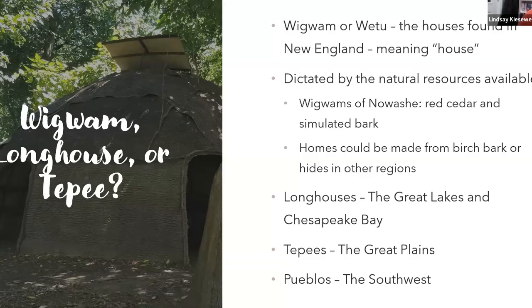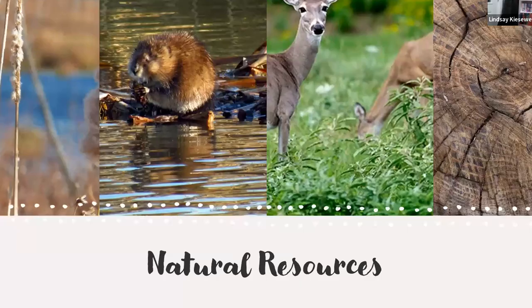And longhouses, that term is more found in the Great Lakes, Chesapeake Bay, New York area. Teepees are the Great Plains mostly. And then there's even pueblos in the Southwest. They're these adobe style dwellings that were modeled to kind of look like cliffs. They're interesting. If you haven't seen pictures of them, definitely take a look. They're these orange houses, and they look really cool. Right.